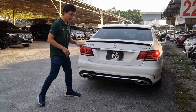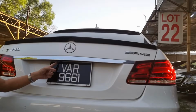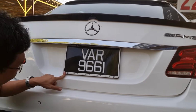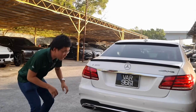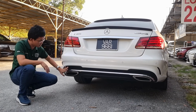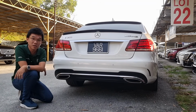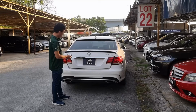And this example here actually has a reverse camera, so it's integrated here nicely at the boot. Okay, and what is this? Ultimate driving machine, what the hell? Okay, so being AMG line trim, you also have the double-sided exhaust layout with this matte diffuser element and some chrome bits here to add a touch of class. Okay, let's pop the boot.